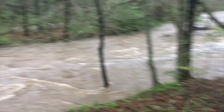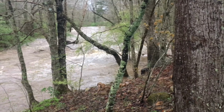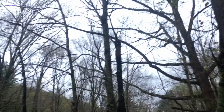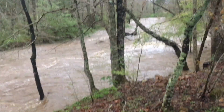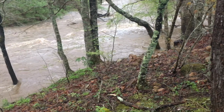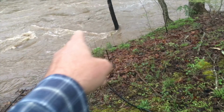There's one field on out that way. I'll walk out there and take a look. Sometimes the water gets into it a little bit, but the rain has kind of stopped, but the water will continue to come down out of the mountains into these creeks. So even though the rain stopped, the water level will probably come up for a little bit before it goes down. And a lot of debris going down through there.